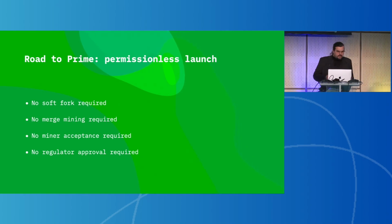So the road to build such a system as Prime is quite straightforward. The only thing that is required is a technical implementation, and most of the business logic is already implemented as a part of the RGB protocol. Layer 1 can be implemented in quite short terms, like about 1 year. No soft fork will be required to activate it. No merge mining and miner participation is required, as I just have demonstrated. And no regulator approval will be sought.